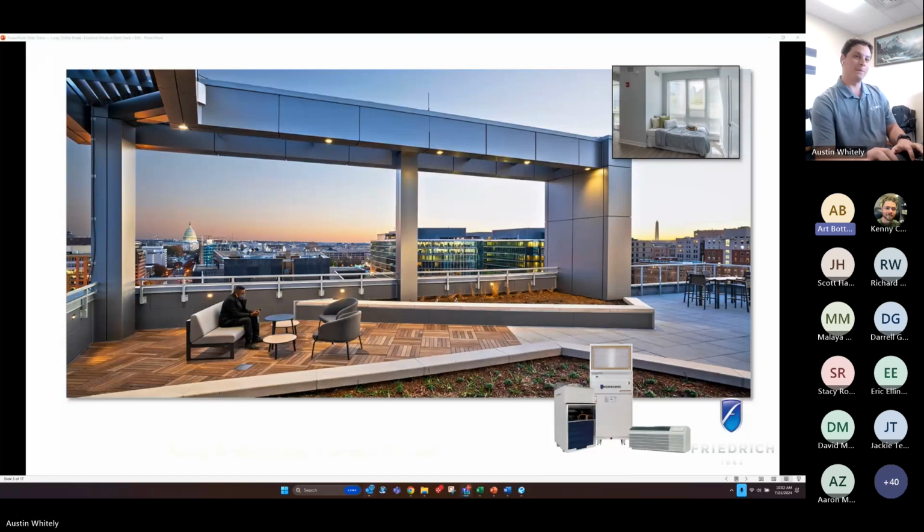Thanks. Well, I'd like to start with a photograph of an actual project that we did. You can tell by the gentleman sitting on the couch all alone and reading his phone with a mask on, so you can kind of date it. This was mid to late 2020, and it's a mid-rise condominium project in our nation's capital, Washington, D.C., as you can see in the background.